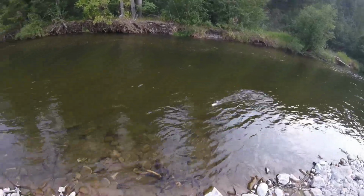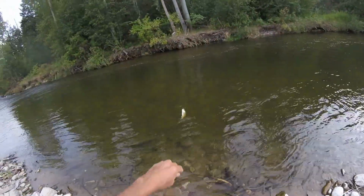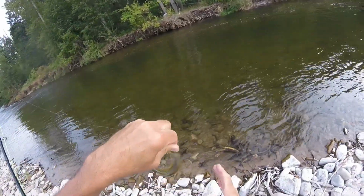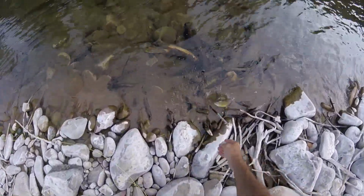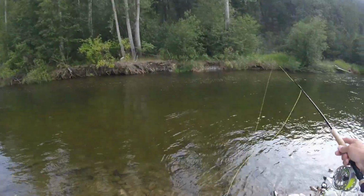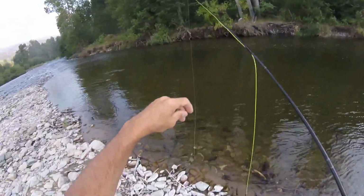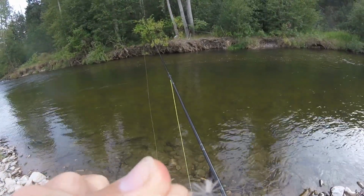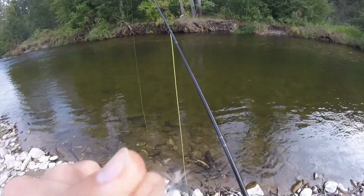Yeah, I haven't caught any cutthroats down this end. Couple brownies, mostly all rainbows. So let's see this guy here. Yep, rainbow. Oop, what, maybe? Let me see. This might be a cutthroat. Let him go. Good, good, good. Okay. That actually did look like it might have been a cutthroat, but we'll just go get another one. There it is. Okay. You think that's very, very tedious to tie that thing?